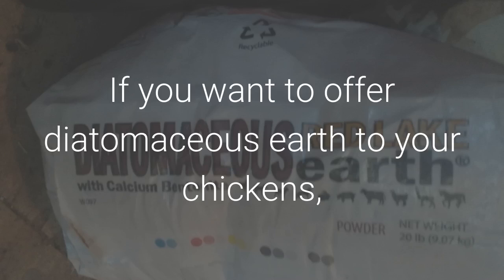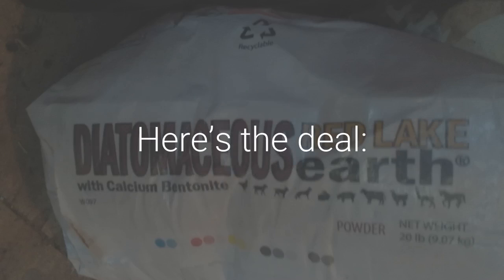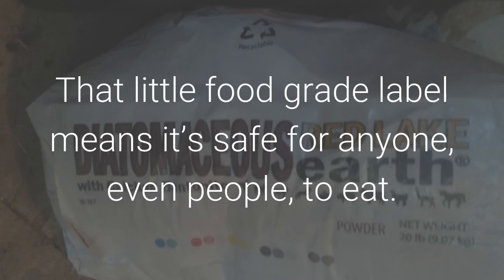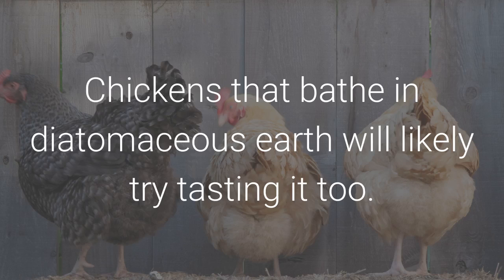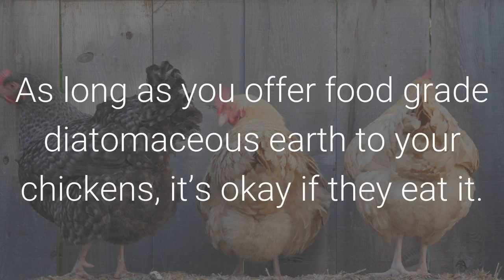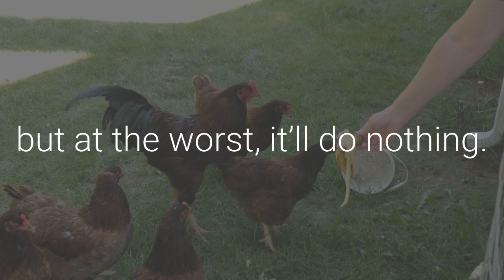But first things first. If you want to offer diatomaceous earth to your chickens, you need to make sure it's food grade. Here's the deal. That little food grade label means it's safe for anyone, even people, to eat. Without that stamp, you're taking a chance. Chickens that bathe in diatomaceous earth will likely try tasting it too. As long as you offer food-grade diatomaceous earth to your chickens, it's okay if they eat it. It's unclear whether chickens derive any health benefits from eating it, but at the worst, it'll do nothing.